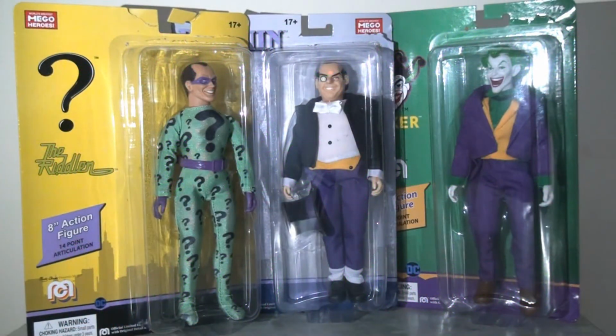Following on from my recent video looking at Mego's DC superheroes, today I'm going to be turning my attention to my personal favourite, Batman's Rogues Gallery.